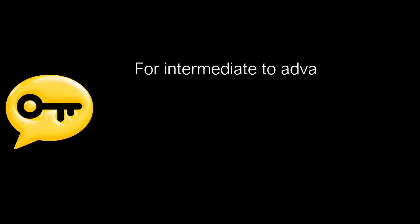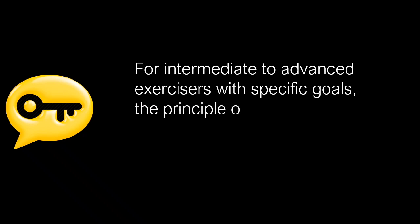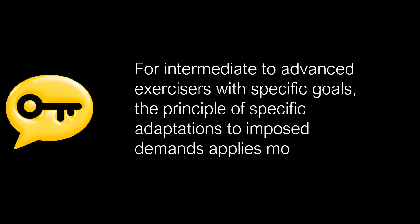Another key message though, and this is more of a reminder, is that for intermediate to advanced exercisers with specific goals, the principle of specific adaptations to imposed demands applies more. That principle is also known as SAID. Basically, it means you get better at what you practice. However, as long as we're not trying to optimize any area of fitness, several can be addressed in the same session.